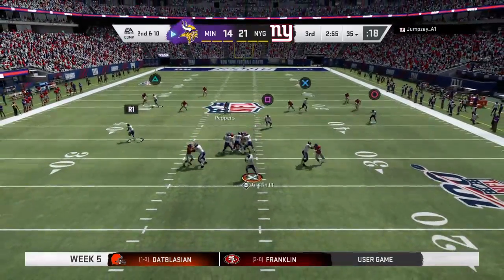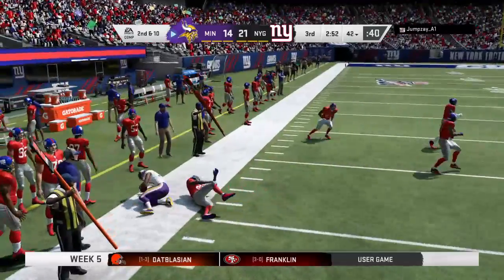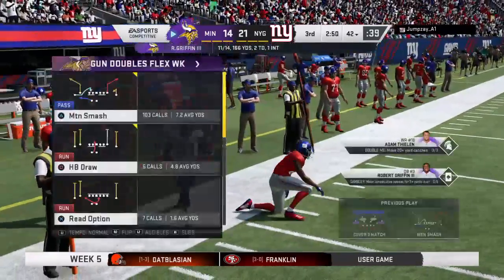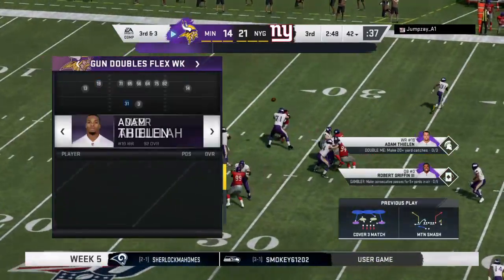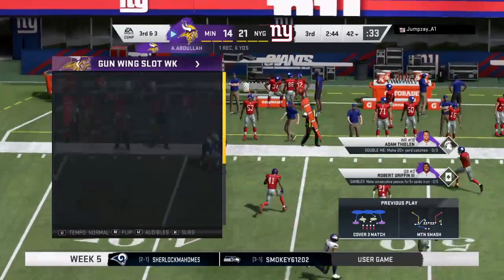Looking to throw on 2nd down. Griffin, it's complete. Abdullah. Gives him 6 on the play, and that's going to bring up the 3rd down. It's a gain of 6. And we see another pitch and catch there to the running back.